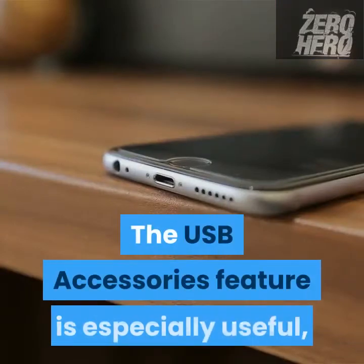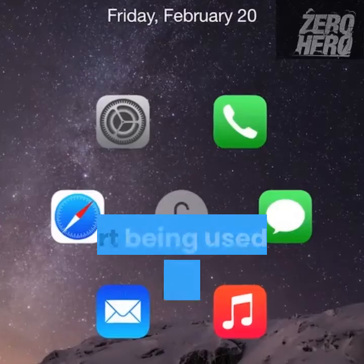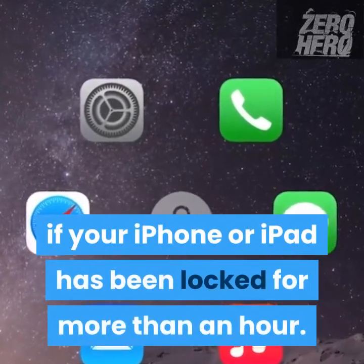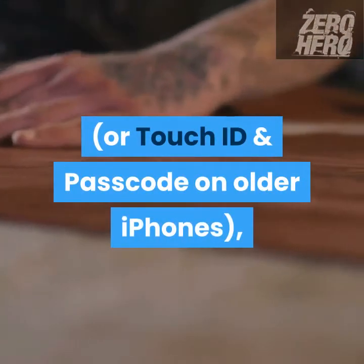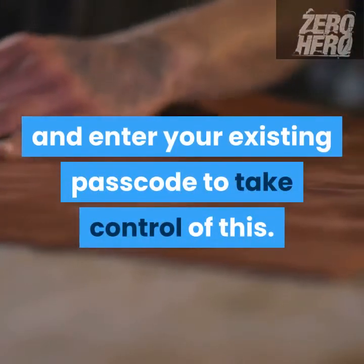The USB accessories feature is especially useful, because it will prevent the Lightning port being used to connect to any accessory if your iPhone or iPad has been locked for more than an hour. Go to Settings, Face ID and Passcode, or Touch ID and Passcode on older iPhones, and enter your existing passcode to take control of this.